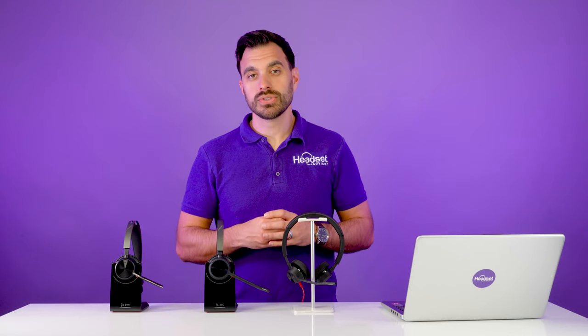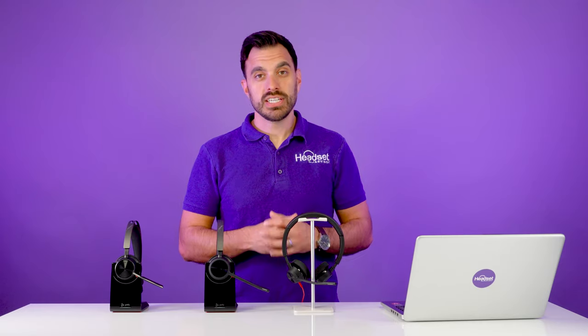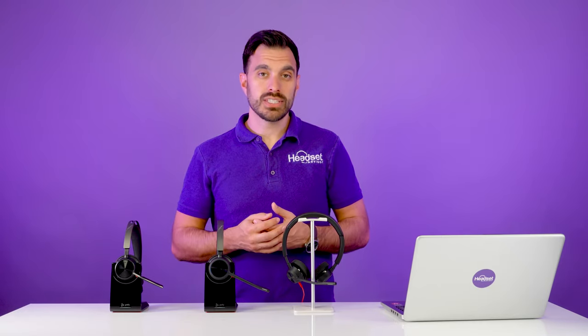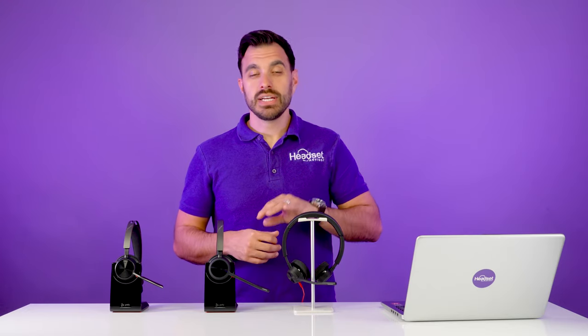Another thing is that it also allows you to mute your Zoom meeting. So for example, if you're in a Zoom video meeting and you have your microphone muted and you want to step away from the meeting, you can easily do that.